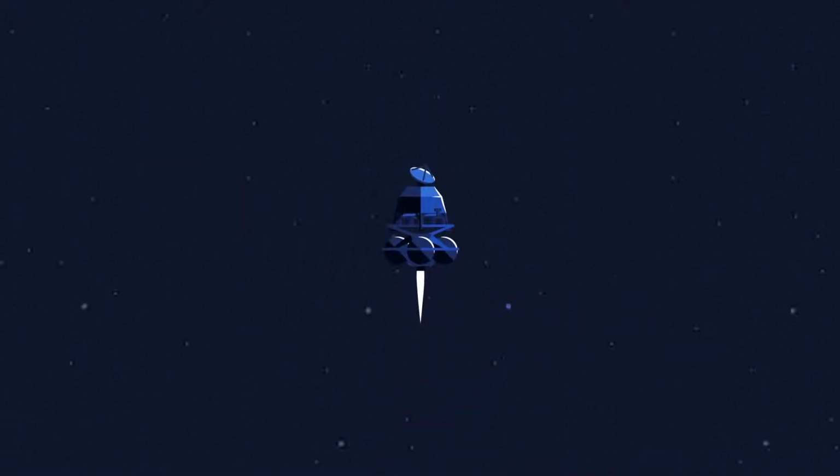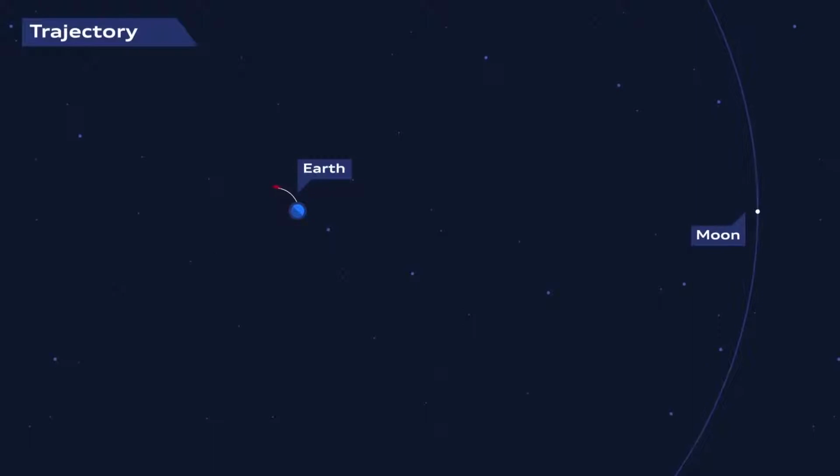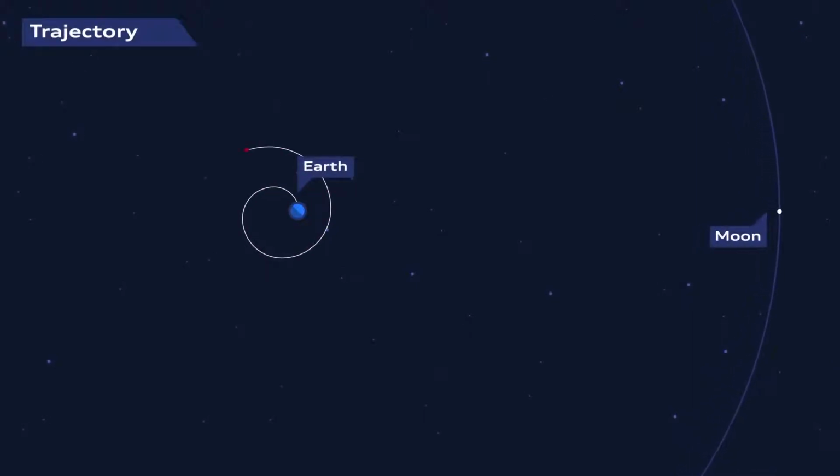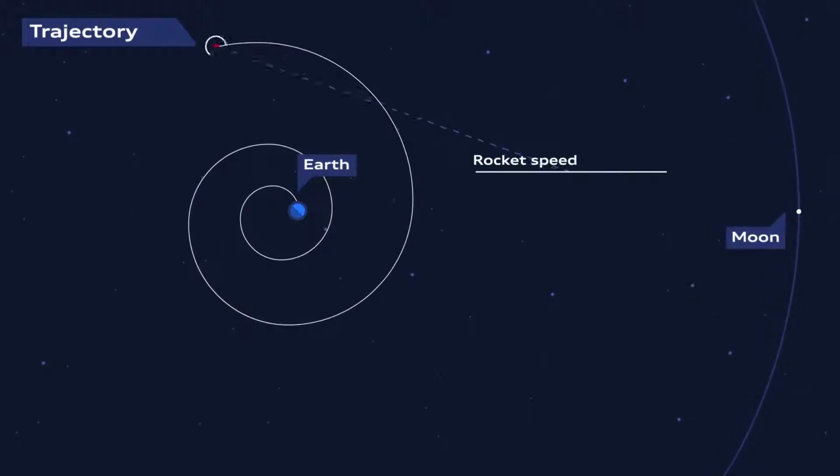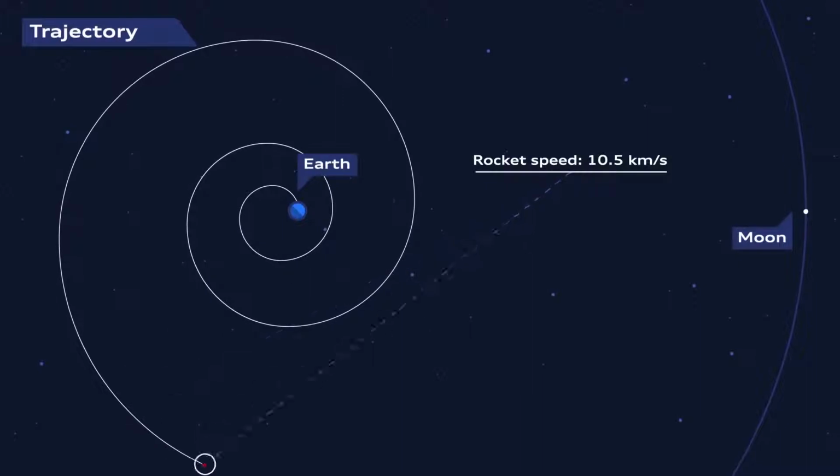There, the service module is released. This part of the rocket will carry the moon rovers into space. To leave the Earth's gravity, the service module orbits our planet in ever-growing ellipses. Then it catapults away and starts its 5-day-long journey to the moon at speeds of up to 10.5 kilometers a second.